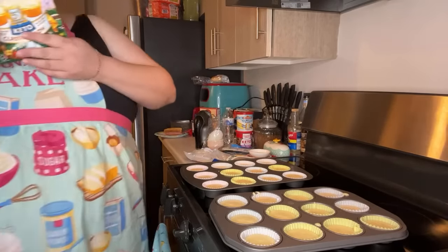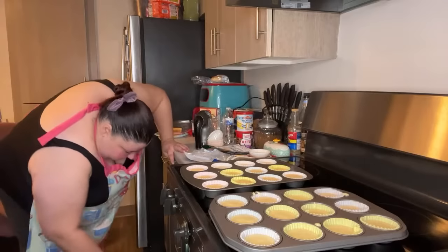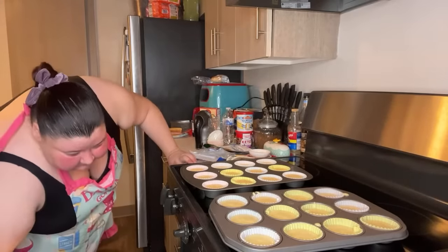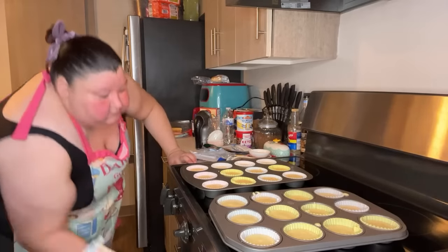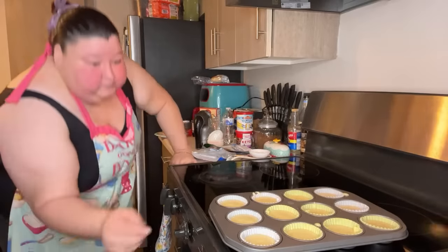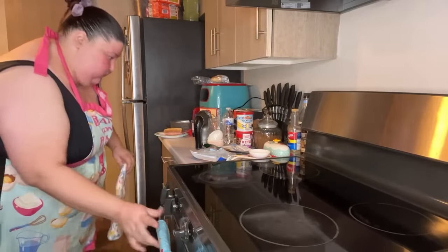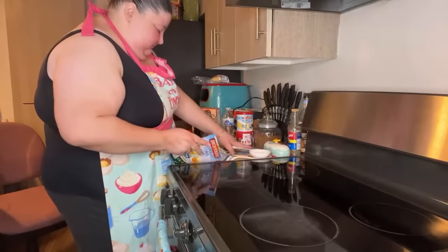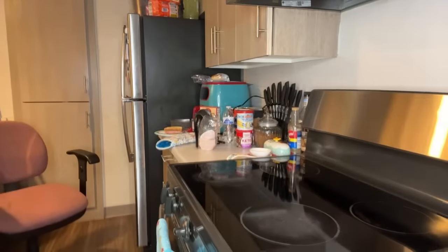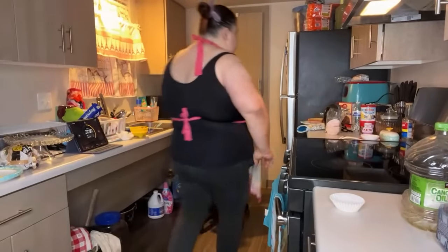Okay, this one only takes 20. Oh, okay, I'm going to put these in now. These only take 20 minutes to bake. I'm going to put it on the next rack, but let me bring it up. And into the oven they go. Okay, my little pretty. Those cupcakes will be done by the time the flan is done.